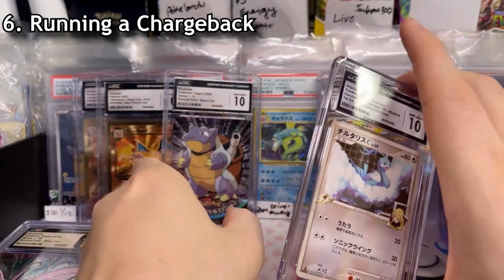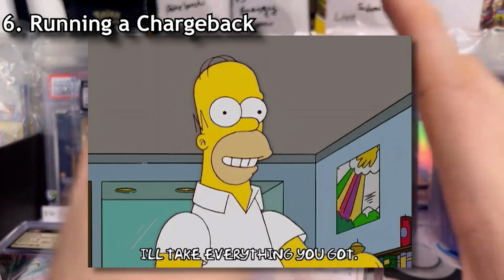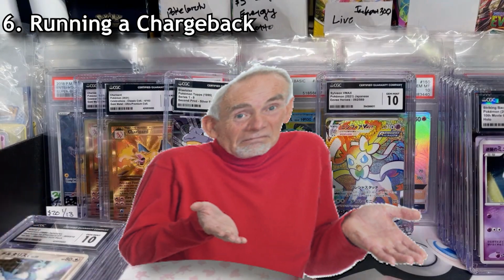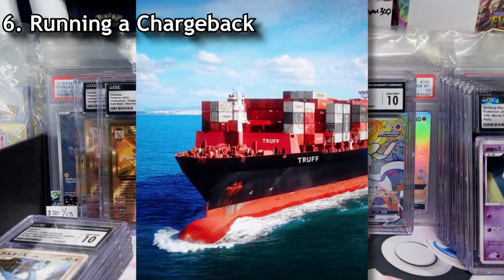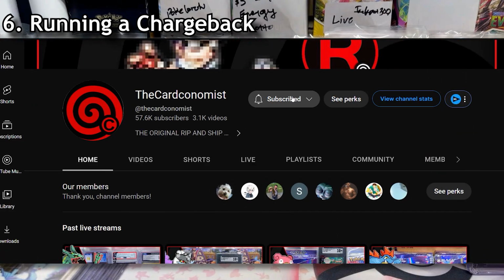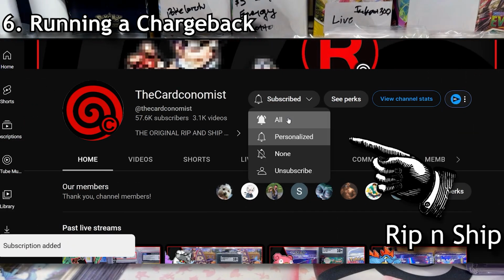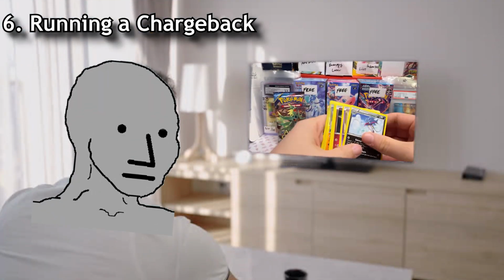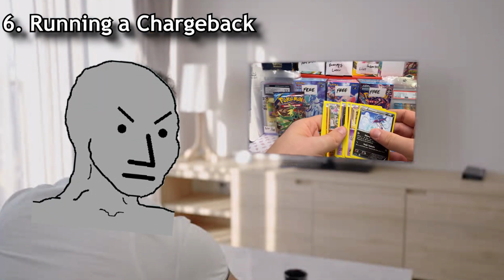But yeah, some people take their credit card, buy a bunch of stuff, and then just say, oh, oops, my credit card was stolen. I didn't buy those things. But they do that after you've already shipped the stuff. Or worse, they do it before you've shipped it if they had bad pulls. Let's say you open some stuff for them. This is really, in particular, just for rip and ships like myself. There's a lot of rip and ships nowadays. So somebody will have you open cards. They don't like the pulls. Chargeback. Oh, I got stolen.